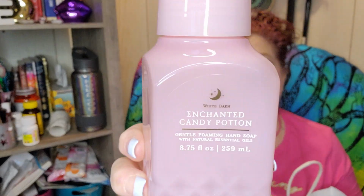Okay, and next I'm going to show you my 5 hand soaps that I got. This one here is called Enchanted Candy Potion. So this one says, does it give me the hints on this? Yes. Spellbinding sugar, bewitched berries, and whipped pixie dust. Need I say more? Enchanted Candy Potion. Yes. Whipped pixie dust? Come on. Who doesn't want some whipped pixie dust, right?